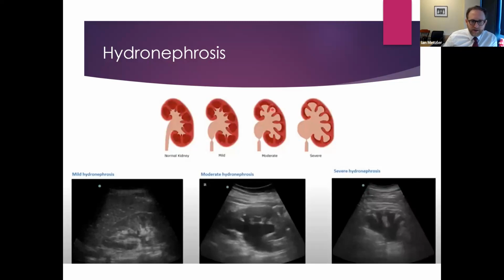Now, these kidneys with hydronephrosis are the perfect kidneys to start your ultrasound guided access, because as you can see, if you have mild hydronephrosis like this, or a calyx full of stone, you have a very small target that you need to hit with your needle. Whereas if you have a calyx that's blown out like this or this, you can hardly miss.